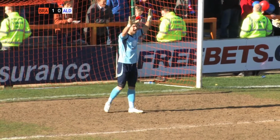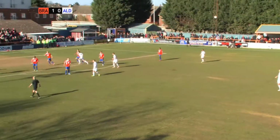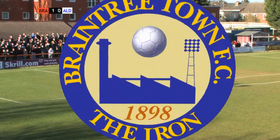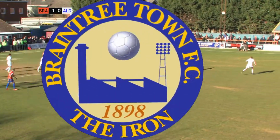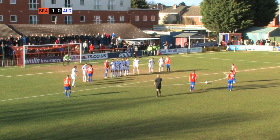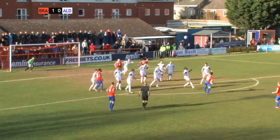Only Dan Holman staying up for Braintree, and he's been shepherded by Osler and Barker as this ball's whipped in, and it's looking for a little head. Shouts for a penalty go up again as this ball's loose. No one can clear it out. It would be ideal for Braintree to get a second on the board early in this second half, a bit of a cushion. Sparks gets over this, and it's only off the bar.